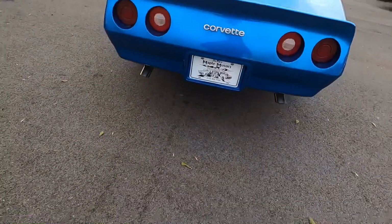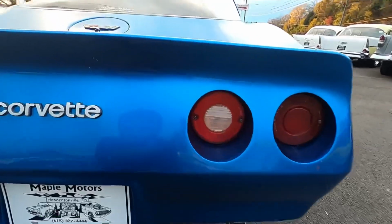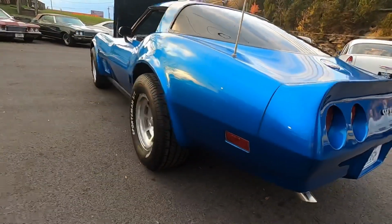Coming up to the back, dual exhaust. You've got a couple little chips right there in the back. Up here on the wing too. Coming down this side, lower portion again. Good tires up and over. A couple little chips there, light scratch in the back. A couple little scuffs there.